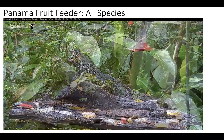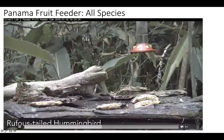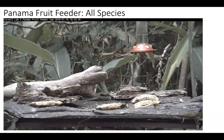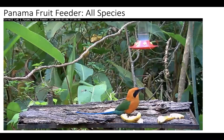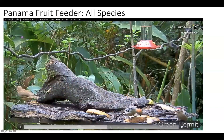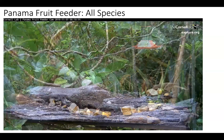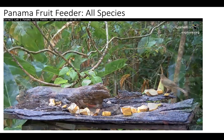Look at that hummer. Long-billed hermit. Rufous-tailed hummingbird. Hummingbirds are so hard to see because they're so fast. Straight-throated hermit. In the hummingbird feeder. Green hermit. Oh gosh, look at his bill. White-vented plumeleteer.